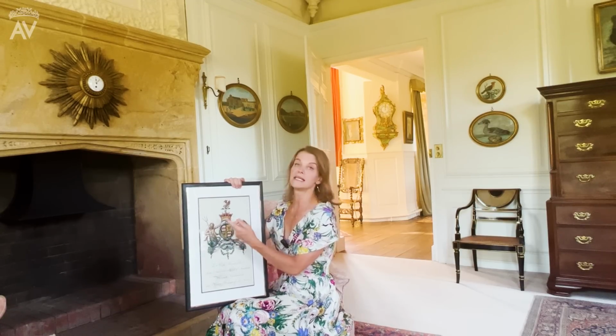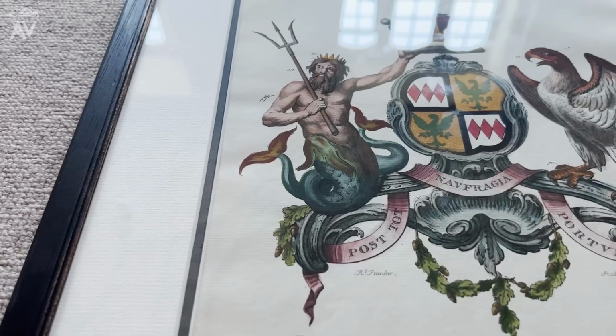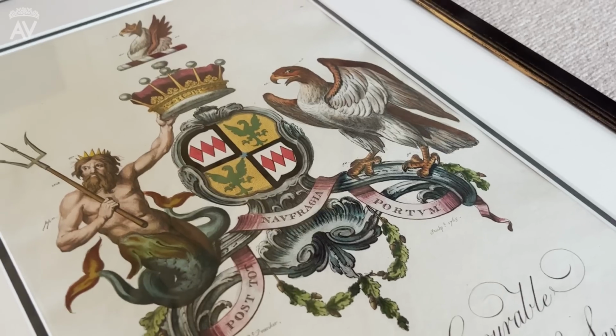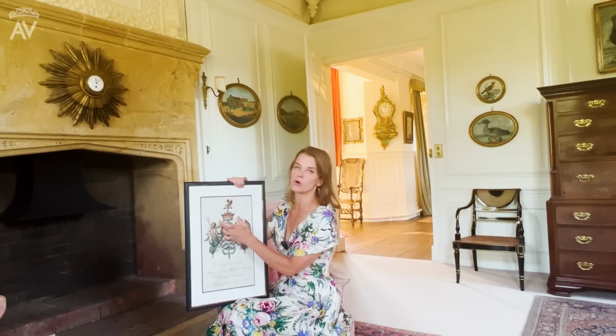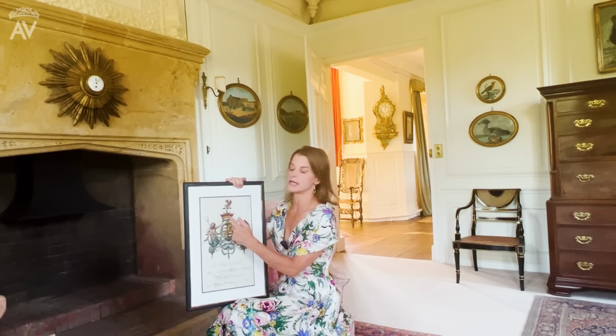So if you did have a coat of arms where you do have a coronet, that can be a duke, it can be an earl, but underneath is where the chapeau would go. Chapeau is like a hat, and there is the brim of the chapeau. So if you did have a coronet, you're most likely to put the chapeau underneath the coronet.